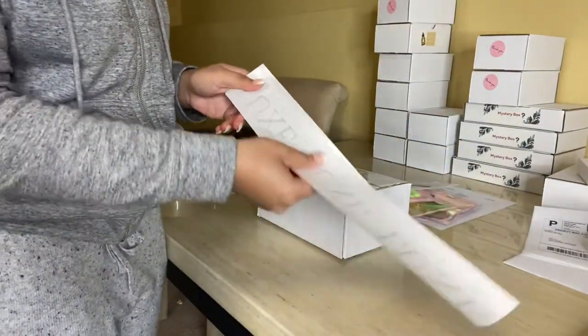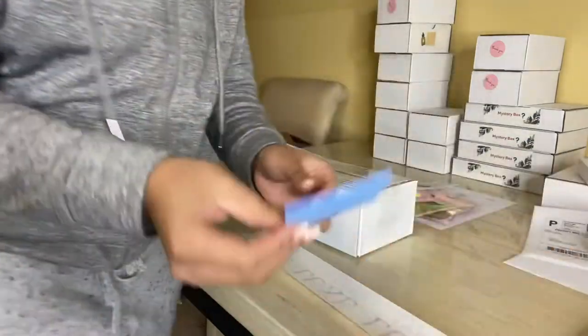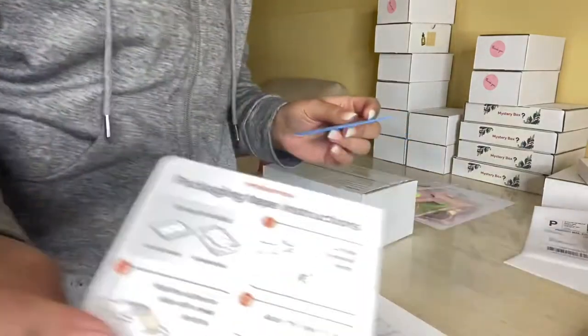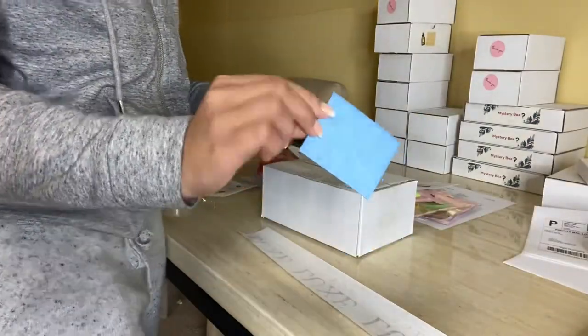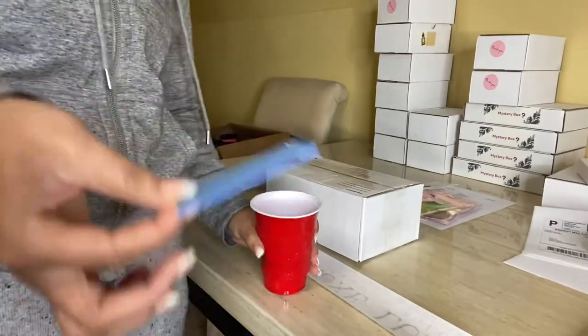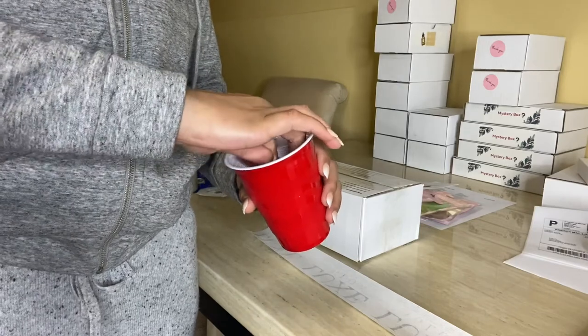So basically there is an adhesive that I'm going to activate on the back of here. It came with this sponge that you have to wet so that it will expand. Here are the directions again. So I basically have a cup of water. I'm going to dip this in and I'll be right back. I want to be careful with this just so I don't get anything else wet. But basically here's the sponge and I have some water. I'm just going to dip it in.